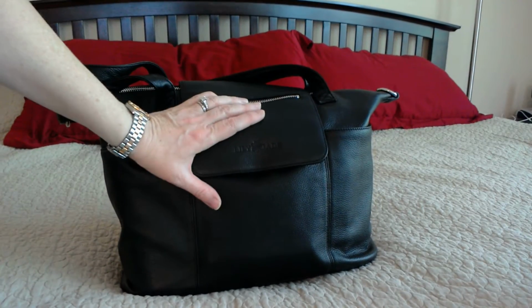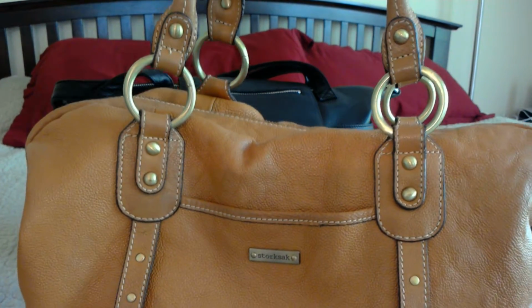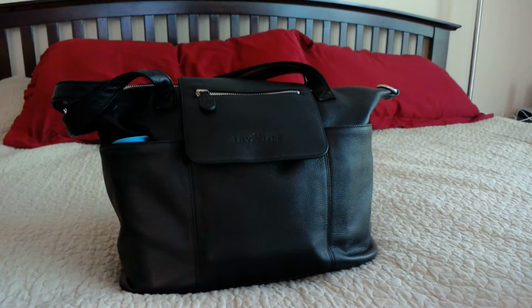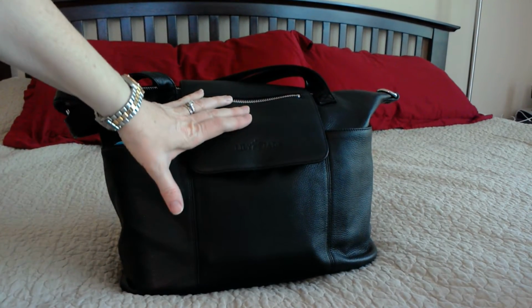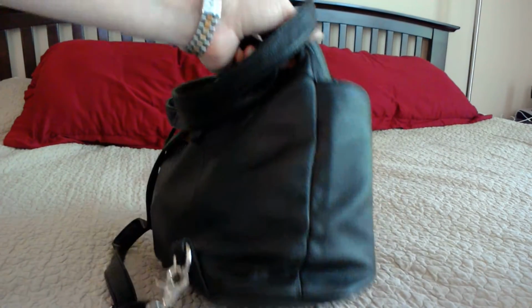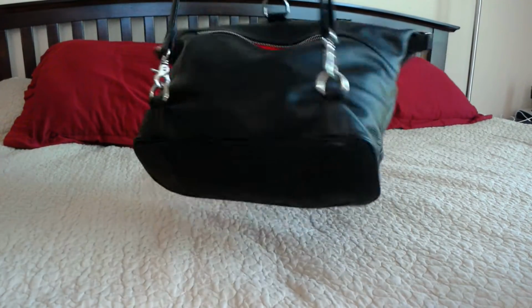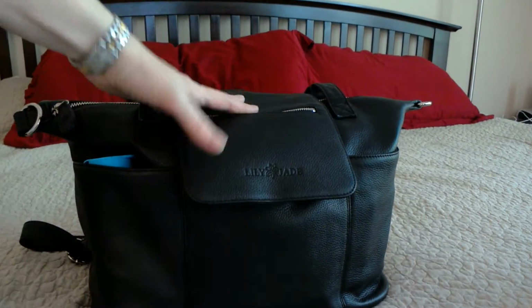So I went ahead and found this bag and watched tons of videos on it, and I was like, okay, I'm going to do it. Now, I will say this. The Stork Sack Elizabeth bag is just a tad bigger than the Lily Jade Madeline bag, but it's okay. The only thing I could not get in here that I usually carry with me is a receiving blanket. This bag is packed to the brim. I mean, it is full, full, full. You can see when I hold it with the backpack straps, it's huge. As the kids get older, I probably won't carry around as much, but anyhow, it is packed.